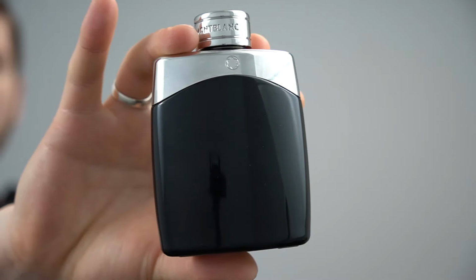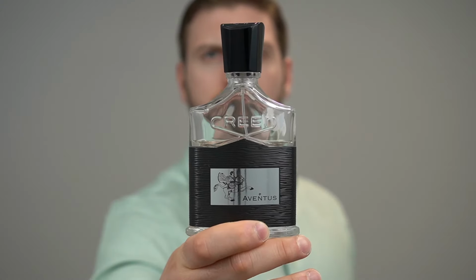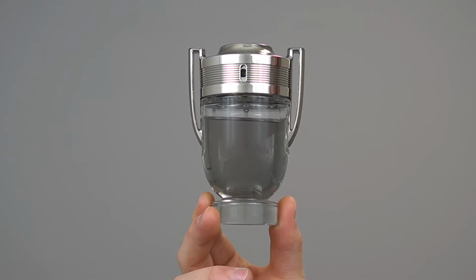For example, Montblanc Legend smells like Abercrombie and Fitch Fierce. Montblanc Explorer smells like Creed Aventus. And this one here is going to smell like another fragrance called Paco Rabanne Invictus Aqua. Now personally, I have never smelled that fragrance, but I do have a lot of experience with the original Invictus. And when you smell this one and the original Invictus side by side, you could absolutely see some similarities.